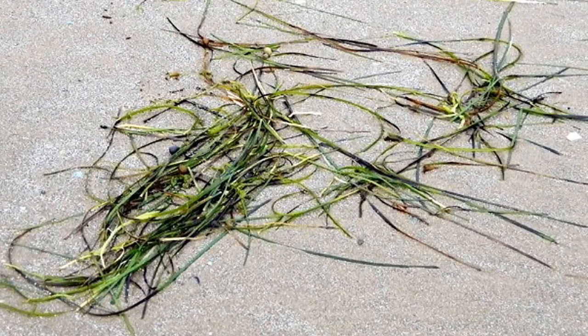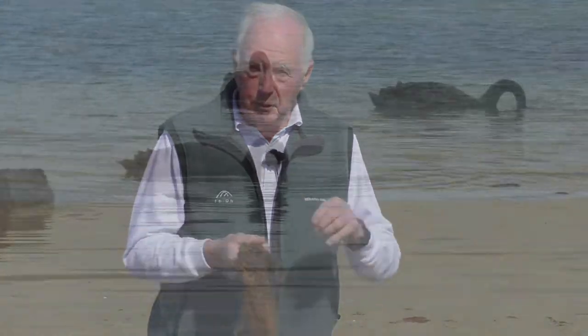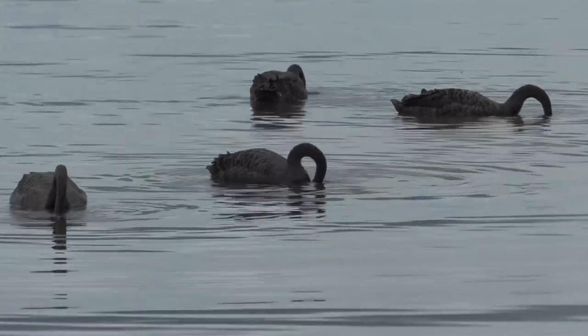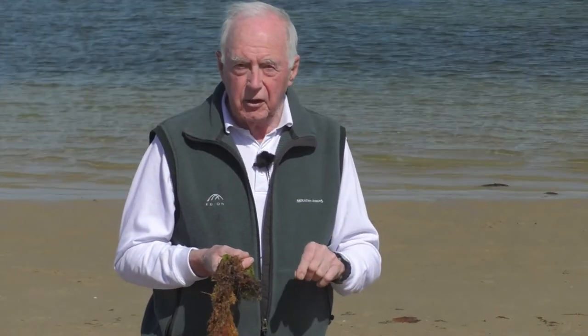But if you can see in front of you, lots and lots of seagrass chewed off at the top, just blown up on the beach, that means the swans are around, because the swans love it. They pull it up, they eat the white part on the bottom, which is very, very tasty, and the top leaves just float into the shore. And then the swans poop in the water, and that swan dropping is the major fertiliser for our seagrass.